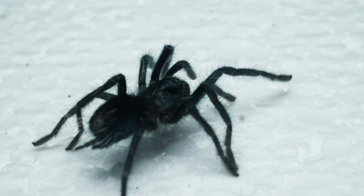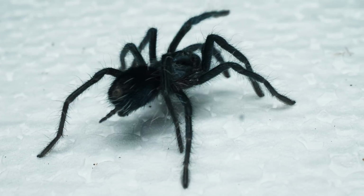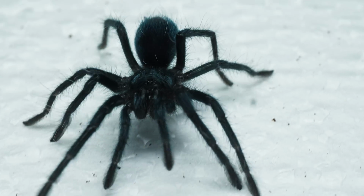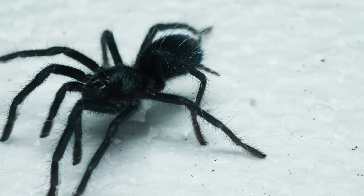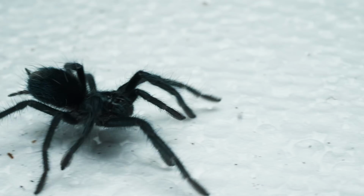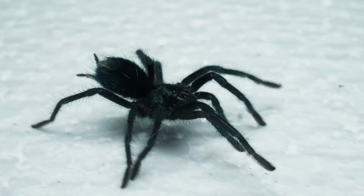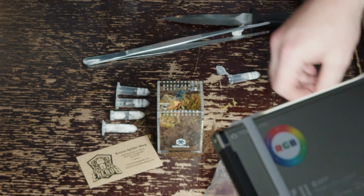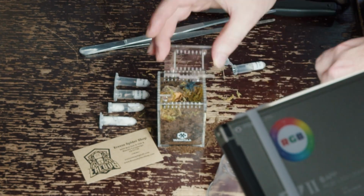Now let's take a closer look at this beauty because I've never seen this species before. All right, now let's move in the tarantula. All right, so that's the Phormictopus species rose blue.